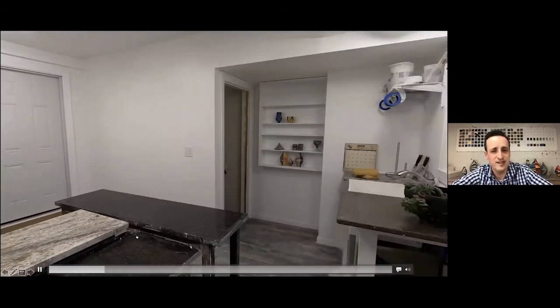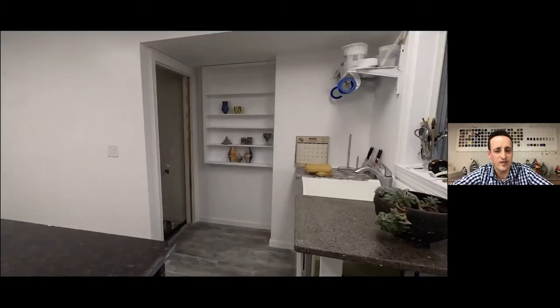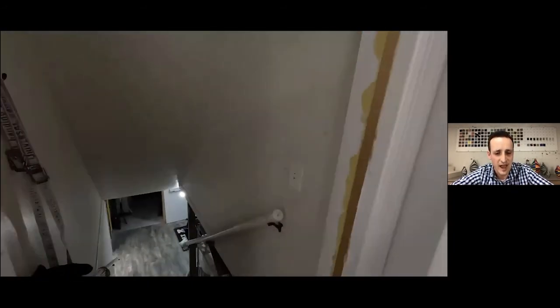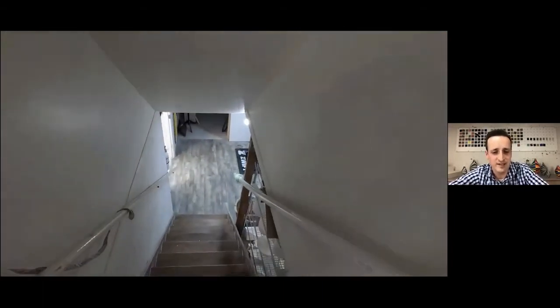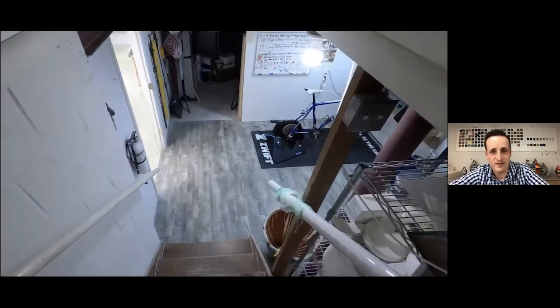And I'm just noticing now that I'm telling you this and showing you this video that there's nothing but white walls in the color room. That seems to be a little bit crazy. Anyhow, we have that small space upstairs, and then the majority of our studio, about 1,300 square feet, is downstairs.